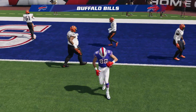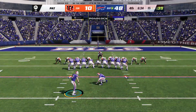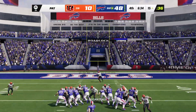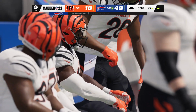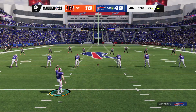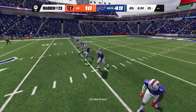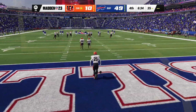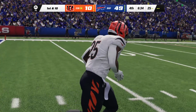Touchdown, Bills! Dawson Knox, a touchdown grab from Josh Allen. And the Bills continue to run up the score. They lead it big here in the 4th. Extra point by Bass, up and good. And this one was over a while ago as they just add on to that big lead. After the touchdown, Bass to kick it away. The return man down to a knee, and this will come out to the 25-yard line.